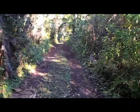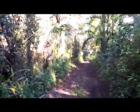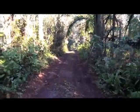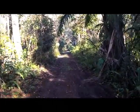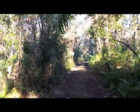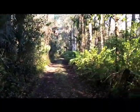There's probably anywhere from 5 to 10 of them in the Fakahatchee at any given time, mainly because they're so competitive over a wide range. They need lots of acreage for themselves. This is only 85,000 acres, so you can only sustain so many panthers in this area. But it does sustain them, because their main staple is deer, and lots of deer thrive in this area. As you can see, there's lots of vegetation for them to eat, the deer that is.